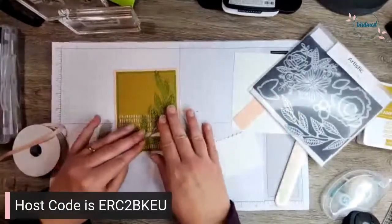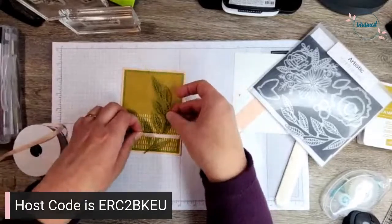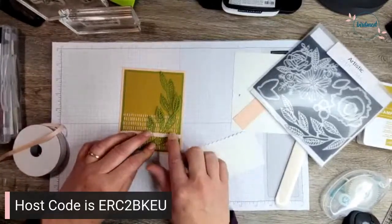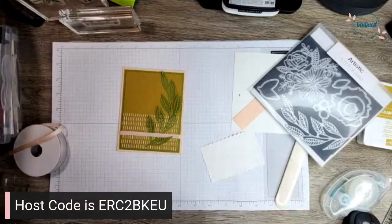Okay, so we've got that cut out of old olive. And what I'm going to do is take that and tuck it under our ribbon and then kind of pull it up so it looks like it's kind of wrapped the ribbon there. Okay, so the leaves are layered there like that. And then, of course, we need to secure that a little bit.